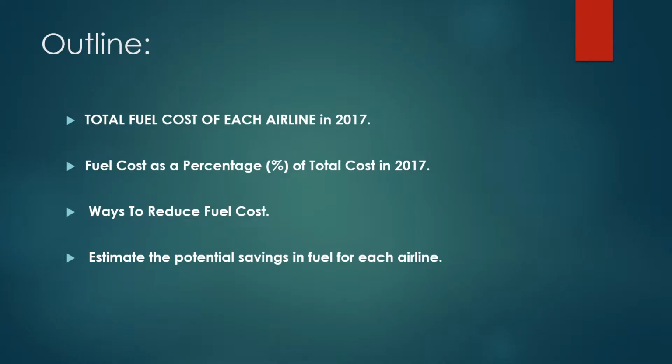In this presentation, first we will talk about the total fuel cost of each airline, then we will compute the fuel cost as a percentage of the total cost. We will discuss some ways to reduce the fuel cost and finally estimate the potential saving in fuel for each airline.